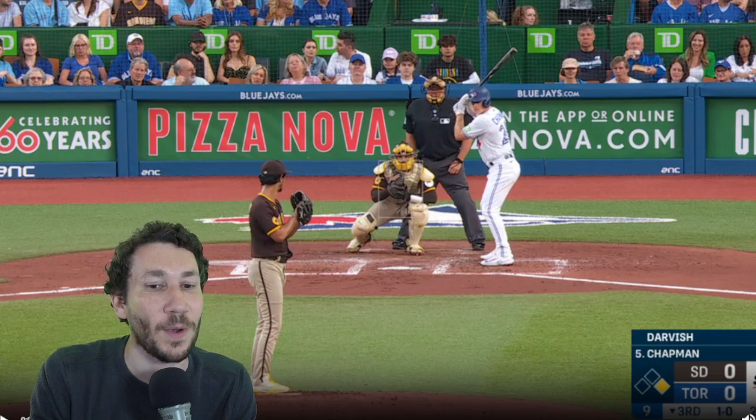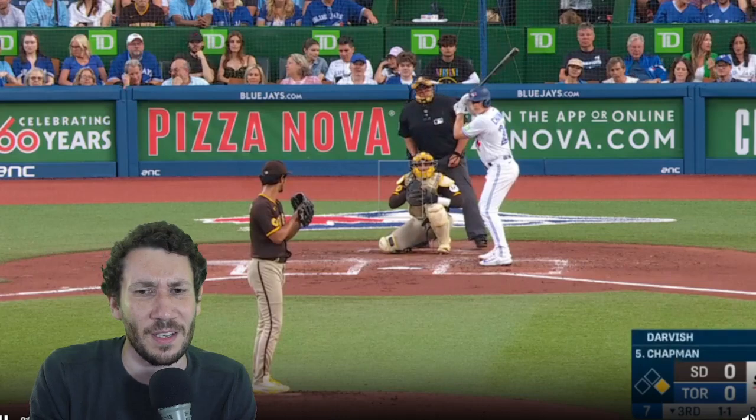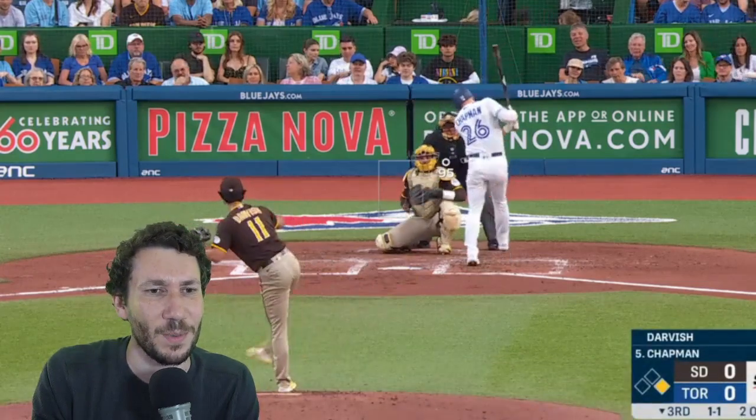You could probably surprise him with an inside sinker right now and get the out, but we'll see what happens. I mean, they might just think like Chapman's just too good against fastballs. We're just not going to give him that. Oh, that's a beautiful sweeper. That is such good free real estate. I think I'm going to watch all of this, whatever.